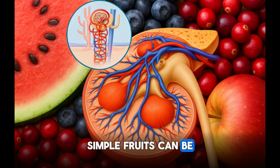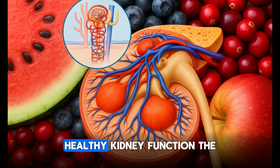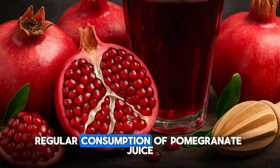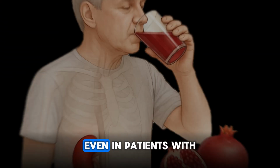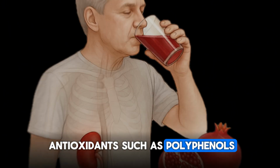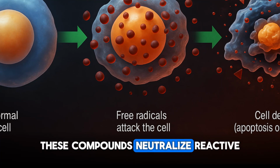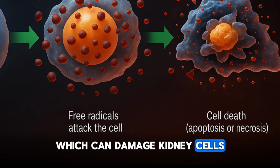Simple fruits can be a helpful and effective way to support healthy kidney function. The first fruit is pomegranate. Regular consumption of pomegranate may improve kidney function, even in patients with chronic kidney disease. Pomegranate is rich in antioxidants such as polyphenols, ellagic acid, and anthocyanins. These compounds neutralize reactive oxygen species, which can damage kidney cells.